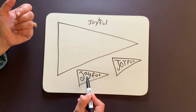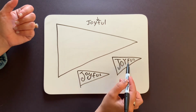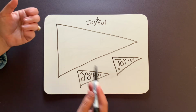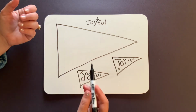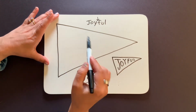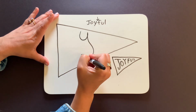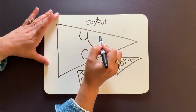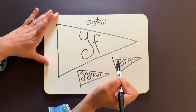My O can be smaller. Maybe I want to leave room for this Y, or I can do them all uppercase here. And I'll show you one last time how I would lay this out. I like to start with the middle letters to make sure I have room for everything. So I want the Y and the F to be towards the middle. Maybe I'll start with a really fun Y and maybe a lowercase kind of smaller F.